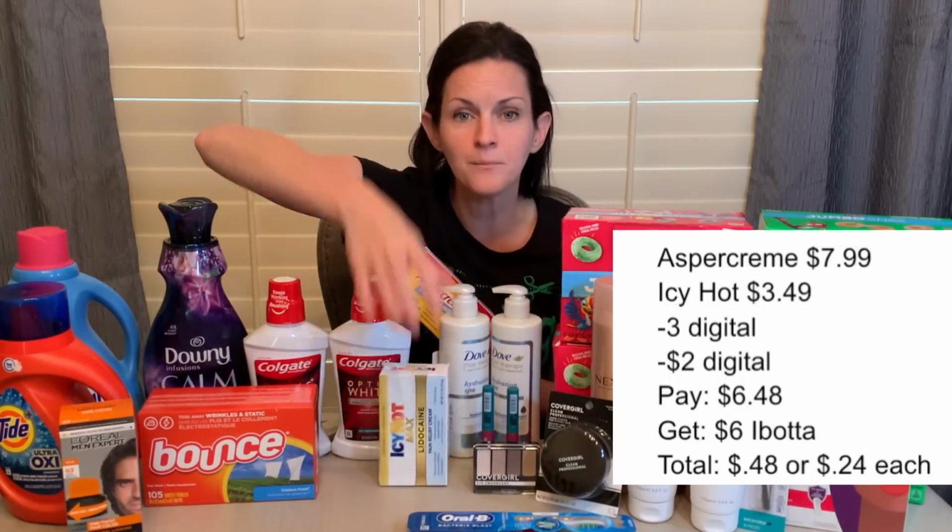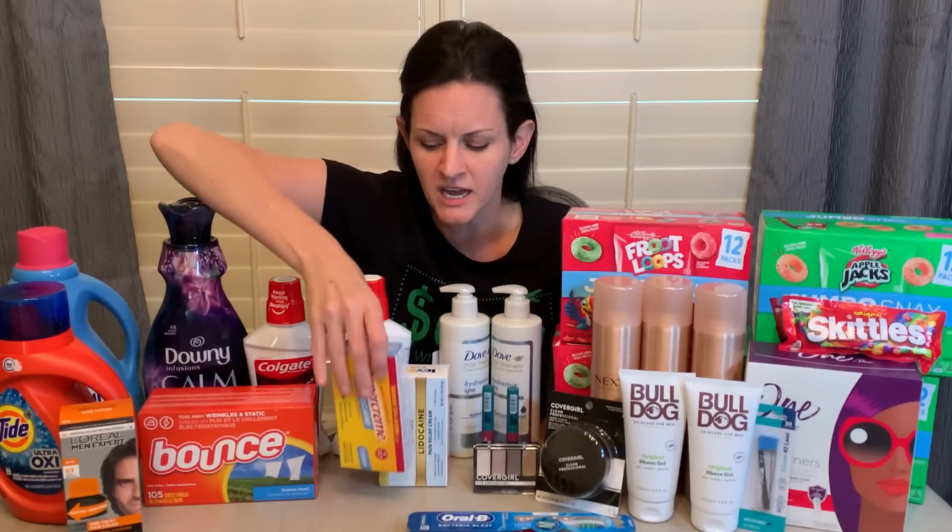Now, I did not break down that Fast 25 code to tell you how much it took off of each of these products. Pretty sure that makes these completely free if you were just using those products and not all the other ones that I'm talking to you about. But that Fast 25 code, you have to spend a certain amount for it to come off.